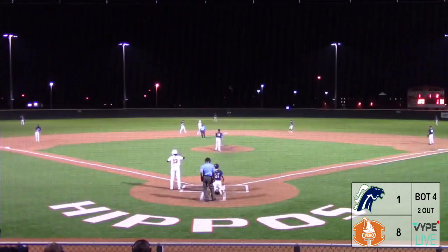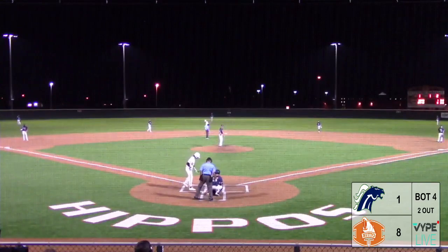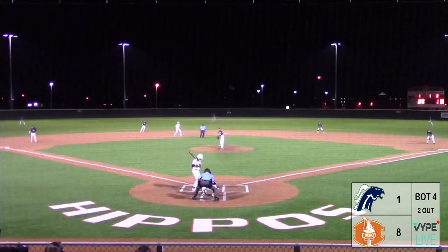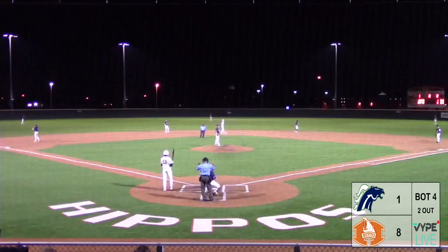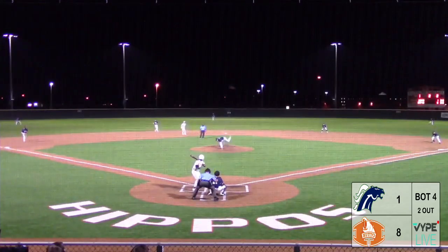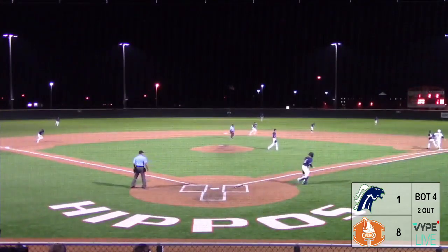Next pitch, fastball, catches the outside corner, called strike. Nice fastball, catches the inside part of the plate there, called strike two. So one ball, two strikes, two outs, runner on second. Next pitch, curveball grounded sharply to the second baseman Goins, knocks it down, makes the throw to first in time, and ends the inning.